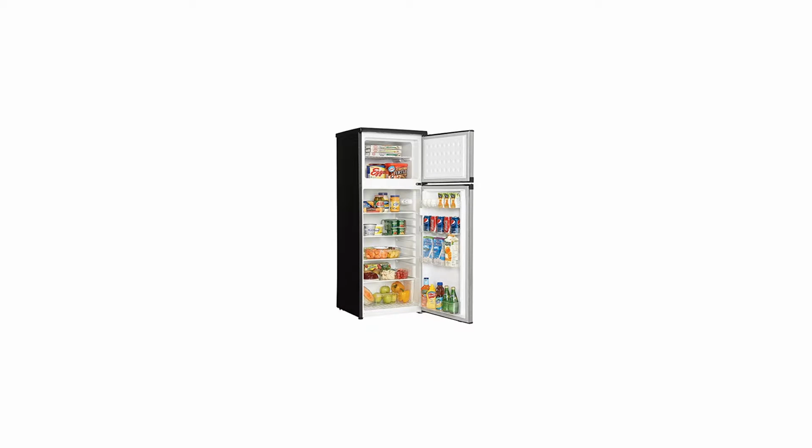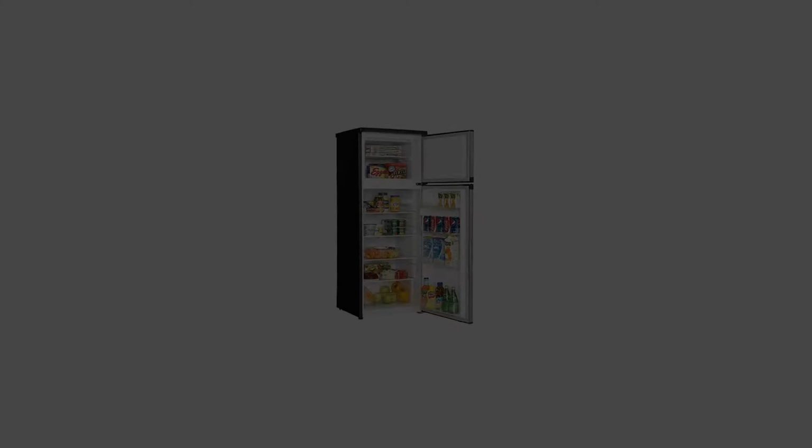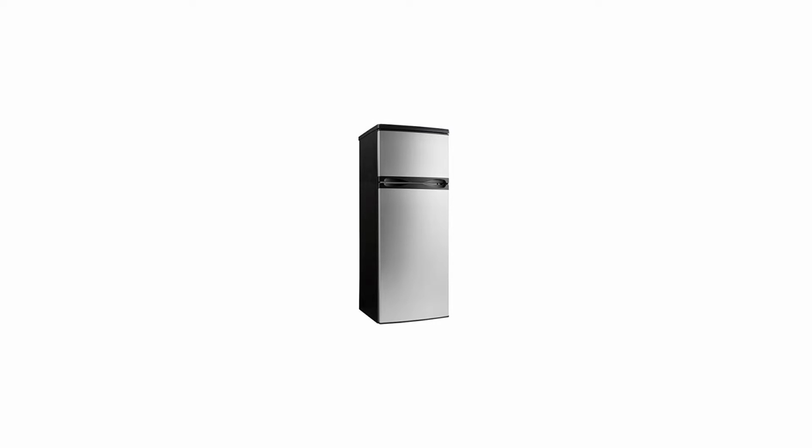This fashionable refrigerator from Danby is ideal for all types of households as it offers 7.3 cubic feet, 206 liters, of cooling space for your kitchen, dormitory, or rec room. Maintenance is as easy as can be with the convenient cycle defrost system, and finding your favorite beverages is a breeze due to the tall bottle storage in the door.